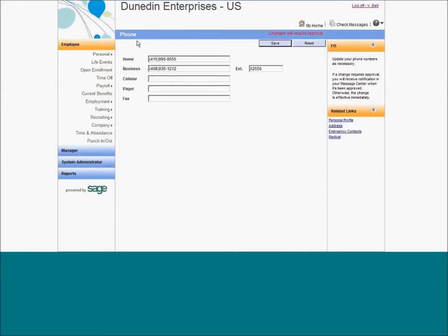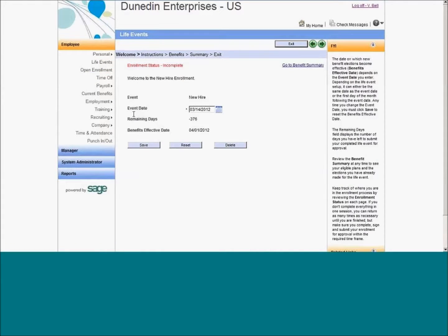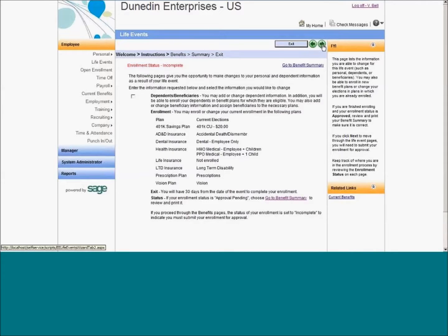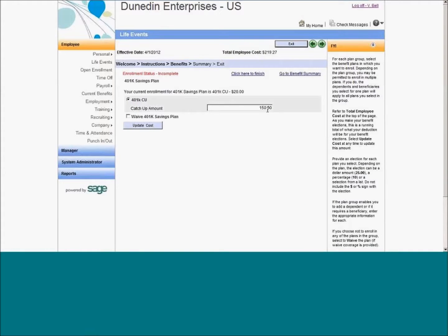The system also has the ability to track different life events and the open enrollment for benefits. So as a new employee, if for instance in this case, Veronica, she wants to go through and choose her benefits, she can easily do that because the system tracks all the different benefits and eligibilities. It's going to display to her what she's actually eligible for in this particular case. And it just walks her through in a nice wizard-based approach on what the different amounts or enrollments she is choosing for this particular new hire enrollment.